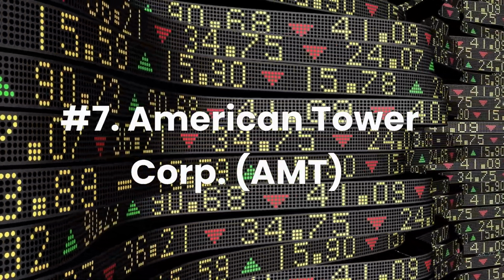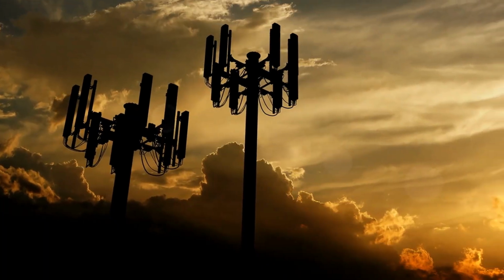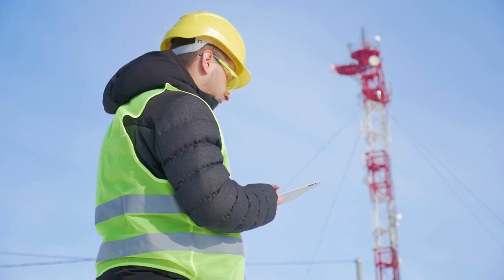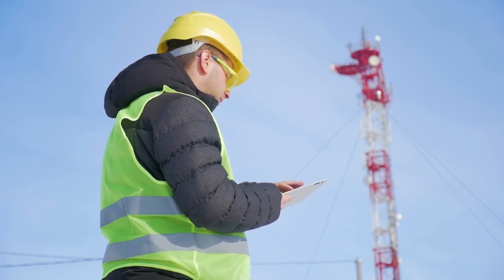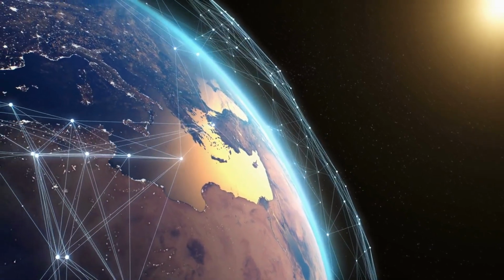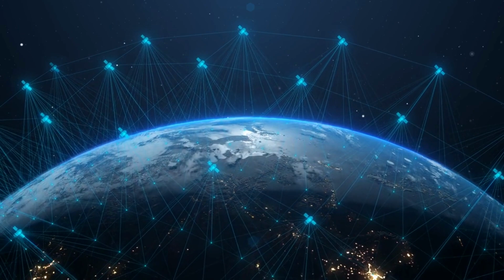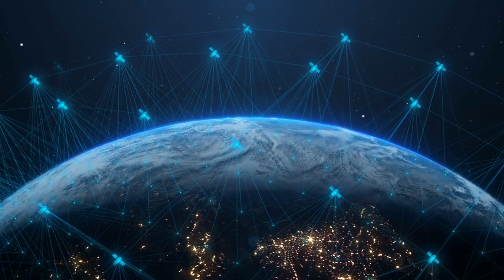Number 7. American Tower Corporation, ticker AMT. American Tower Corporation is an American real estate investment trust, or REIT, that owns and operates wireless and broadcast communications infrastructure in several countries worldwide. Infrastructure REITs, such as those that serve the telecommunications industry, tend to be less cyclical than retail or office REITs. These REITs tend to have the defensive qualities of the telecom sector, such as a lower beta, which is a measure of volatility compared to the market. A good pick here is AMT, which has a beta of just 0.54, indicating it gyrates about half as much in either direction as the broader S&P 500 does.